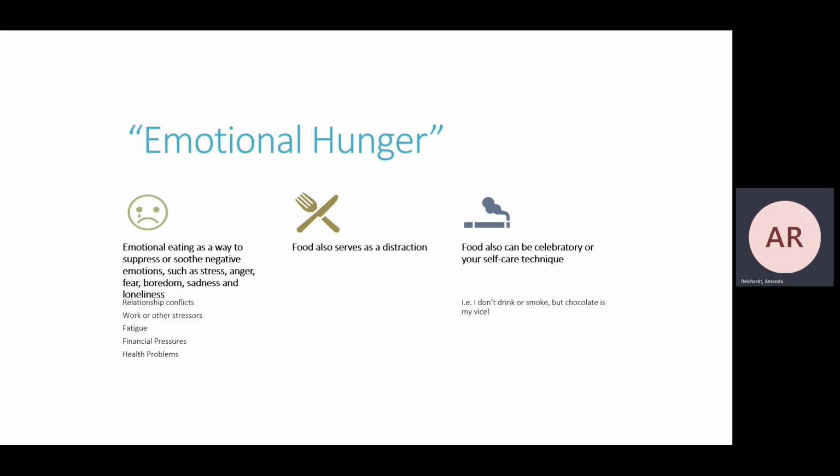So it is important when you start to go towards the fridge or to have a snack just to mindfully ask yourself, do I need this? When was the last time I ate? Am I craving? Am I hungry? And you want to go through these little cues that we talked about already today.